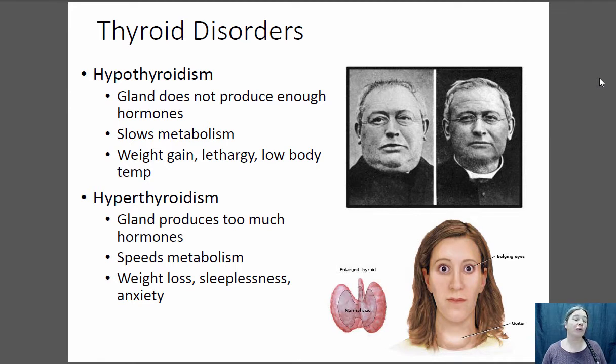Hyperthyroidism is the opposite. That's when you produce too much thyroid hormone, which speeds up your metabolism too much. It tends to cause weight loss, anxiousness, sleeplessness, anxiety. People who have hyperthyroidism often have a very characteristic bug-eyed face and a goiter, or a swelling in the neck. Usually that's because the thyroid gland is enlarged, and that's what's causing the overproduction of thyroid hormone. Either way, too much or too little is not good. Again, this is one of those cases where it's best to keep it at a homeostatic level, kind of in between, and then you have the appropriate metabolism level.